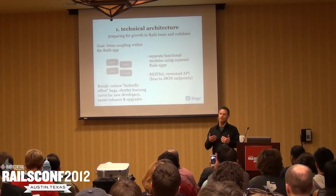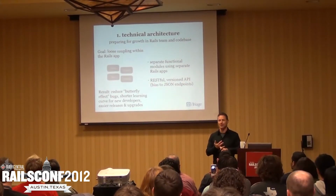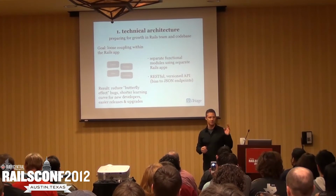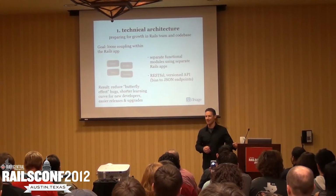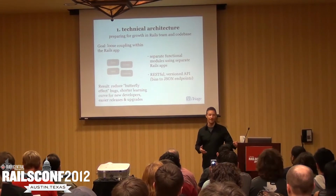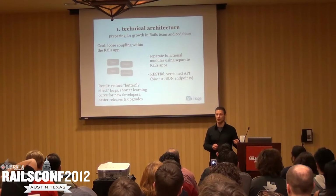It's also helped us in releasing our app, but also updating Rails. So when we moved to Rails 3, so a lot of you have the same experience. I saw the show of hands in the keynote yesterday. When we moved to Rails 3, it was hard. It was a huge project. It took a lot of time and a huge amount of effort. And basically, ate up most of the team's time for a period of time.